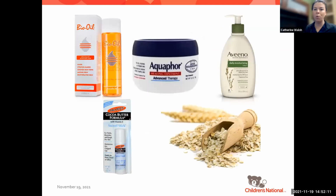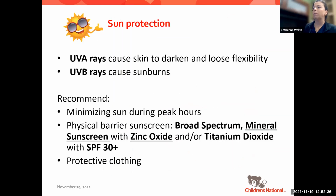What do we use for moisturizers? We use any sort of gentle moisturizer. We mostly use Aquaphor here in the hospital. That's what we have. If people don't like something really greasy or thick like an emollient, they can use Aveeno, Eucerin, cocoa butter. We want a gentle moisturizer, put on in a thin layer, not globbed on, massaging it in. The massage is also going to help strengthen the skin. It's going to help desensitize the skin.